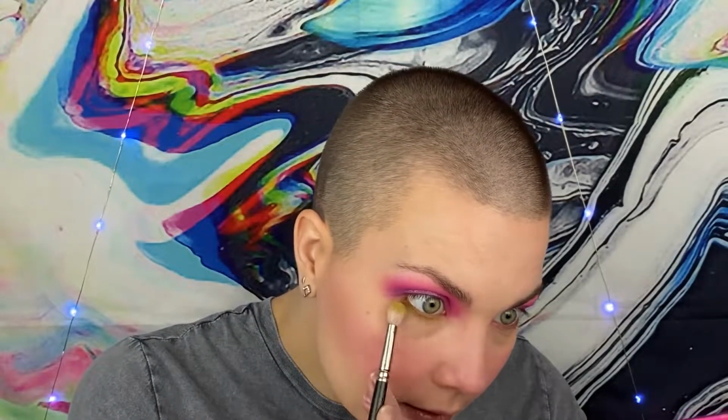But this shade looks to be very green in the pan, but a little bit more yellowy. That's a little disappointing from eye to pan. It looks so bright in the pan, but on the eye it is a little meh. Yeah, it looks sickly to me, which is not a cute look, not my favorite.